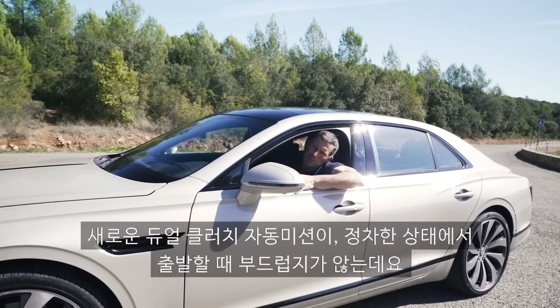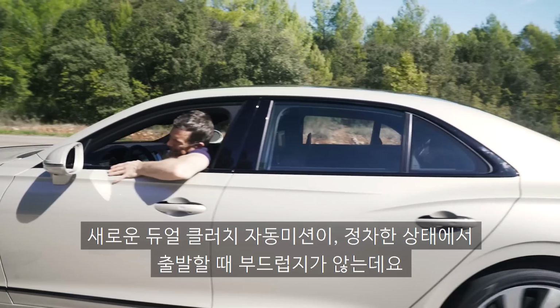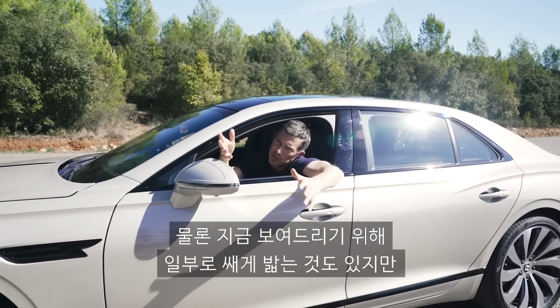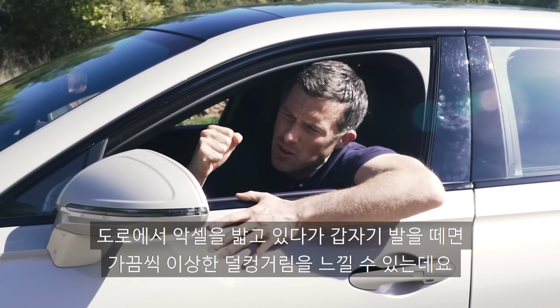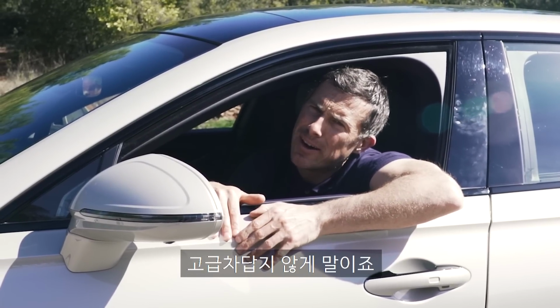The new dual clutch automatic gearbox isn't quite as smooth at pulling away from a standstill as an old-fashioned torque converter auto. Now, admittedly, I'm hamming this up a bit to just illustrate to you my point. However, when you're driving along at speed and you're accelerating, then you suddenly lift off the throttle, it does sometimes give you a weird jolt, which is a bit uncharacteristic for a luxury car.